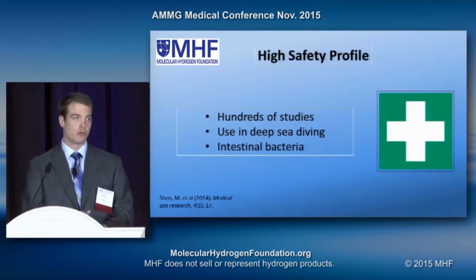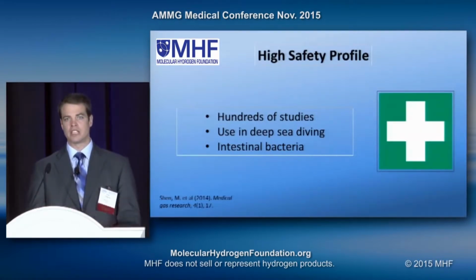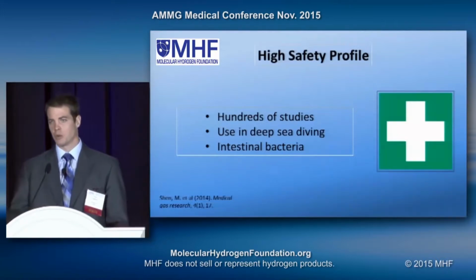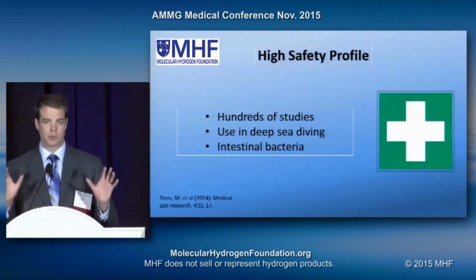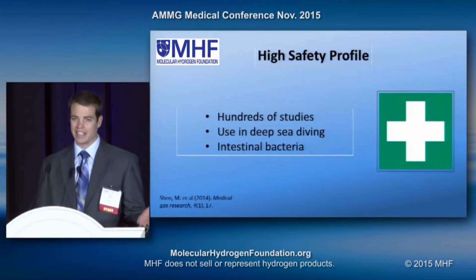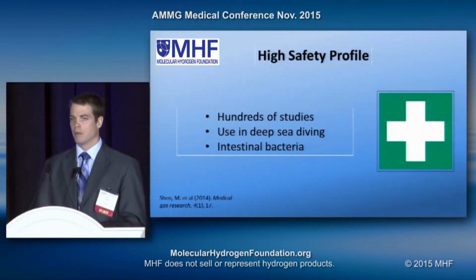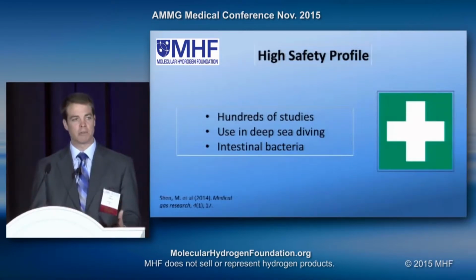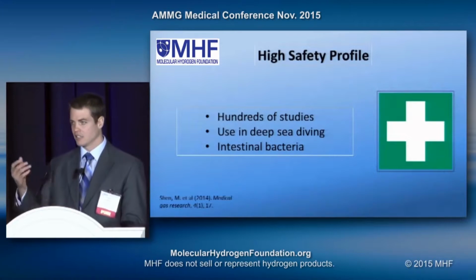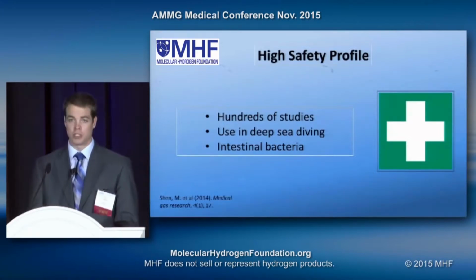So the safety profile of hydrogen gas is enormous, and so the first rule, right, do no harm, and then if something may work, let's try it. So I'm like, that's why I'm so passionate about hydrogen gas, is because in reality, I can't really think of something that's, I guess, more safe as a supplement that has therapeutic potential than hydrogen gas, and yet has such profound therapeutic potential.